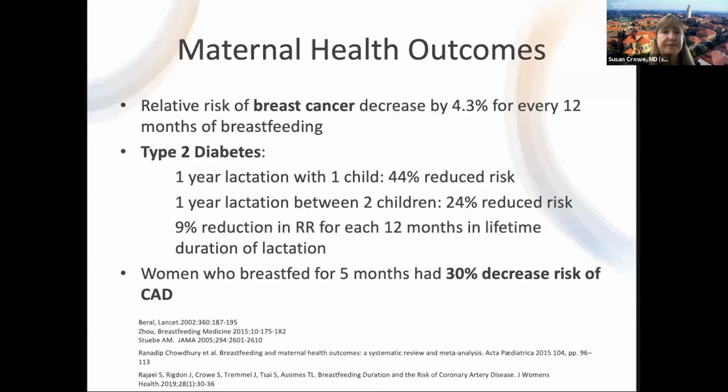As an obstetrician, I think it's important to also highlight a few of the maternal health outcomes that set the stage for a lifetime of health, outcomes that I thought in particular this audience would be interested in. There's a relative risk of breast cancer decreasing by approximately 4.3% for every 12 months of breastfeeding. It's also very impactful on the lifetime risk of type 2 diabetes.